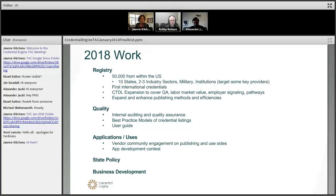Some of the work that we're looking forward to doing this year, this is a summary of the high-level points that we're going to be focusing on. We are intending to get from 2,000 credentials here on January 26th to our goal of 50,000 credentials by the end of this year. We have a report coming out in a few weeks that will, for the first time, provide an overview of all of the credentials in the country. I think we have a slide on that next. Getting to 50,000 is going to be quite a jump from where we are, but it's still going to be just a drop in the bucket of the number of credentials that we're looking to get.